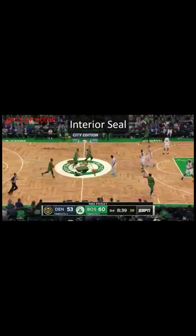Moving on, next I want to talk about a concept that they use called the interior seal, and we'll start off by showing you an example of how they use it to attack drop coverage, which as I mentioned can be tough to manipulate.